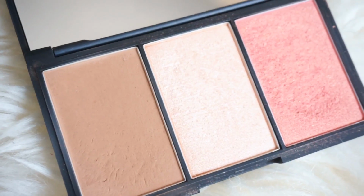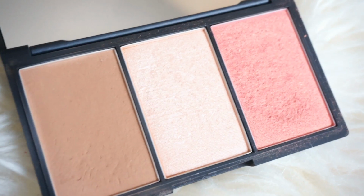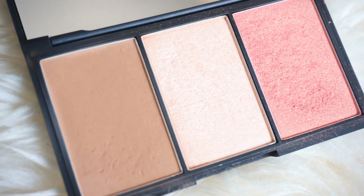And for contouring this year I have also another favourite product for you guys, and it is from Sleek. This little palette from Sleek has bronzer, highlighter and blush all in one, and it's such a versatile little product. The bronzer is matte and cool tone, the highlighter is really finely milled, and the blush is really beautiful, a beautiful golden peachy pink, so you can't go wrong there. It's a great product.